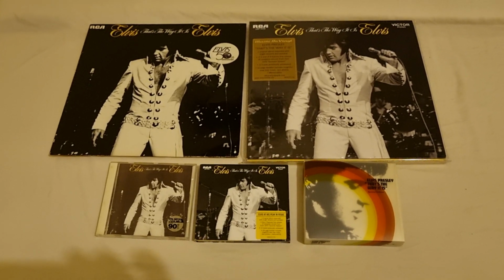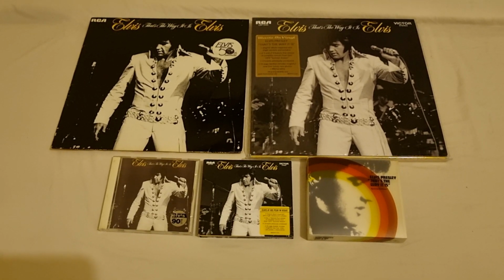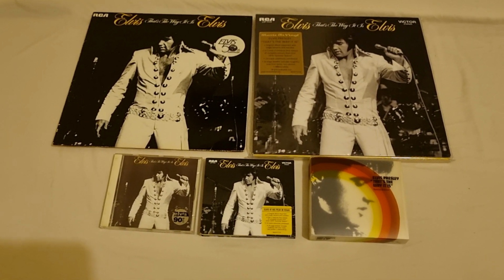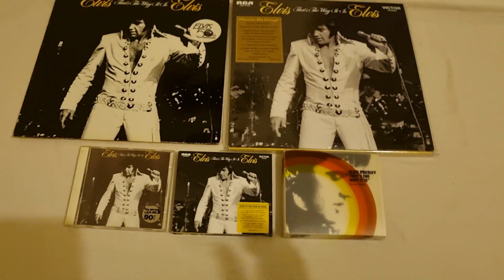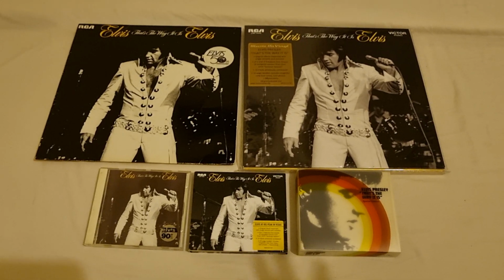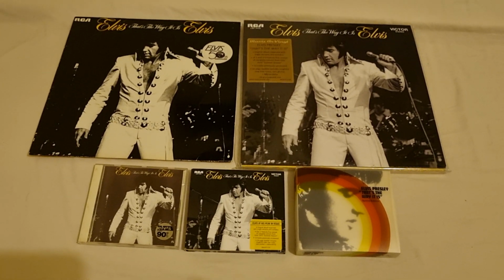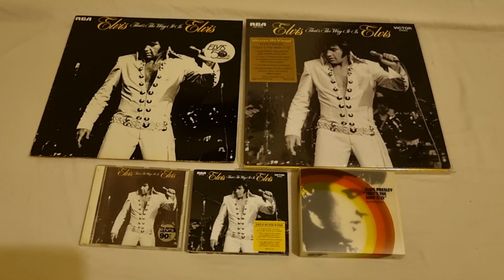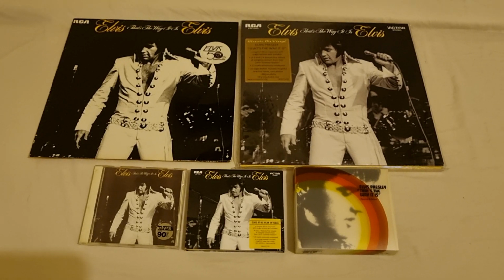And finally, we have the 3 CD edition that was released, I think it was, oh God, I can't remember. Let's just double check on that. I didn't see the release date, did I, for you? I can't remember. Again, I think it was possibly around 10 years ago. I'm really unsure, sorry about that. But that is my complete collection of Elvis That's the Way It Is thus far.